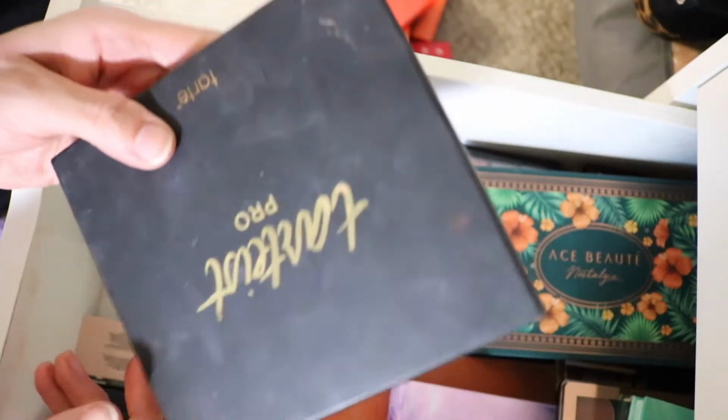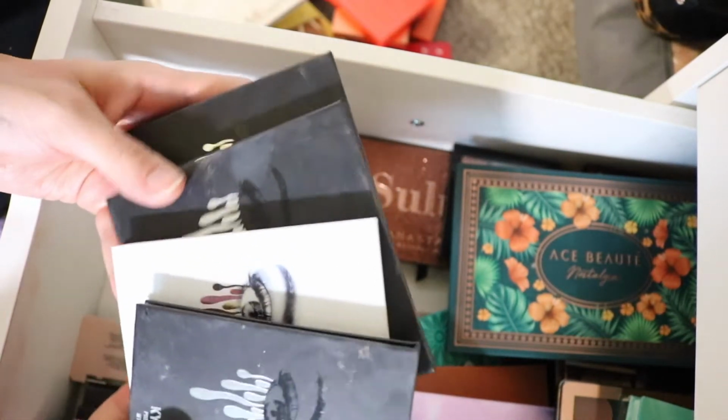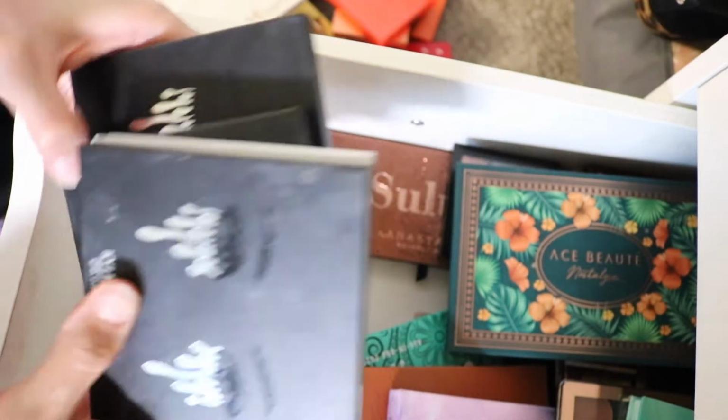So I will be keeping it for that reason. Next up, we have Miss Jenner. I have a bunch of these palettes. I don't know why. I'm pretty sure they were buy one, get one free. So I have all of these.